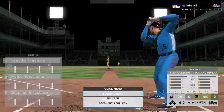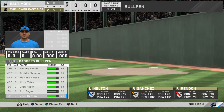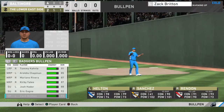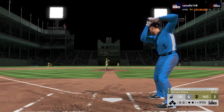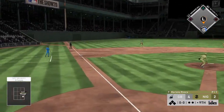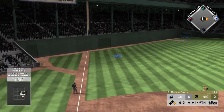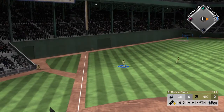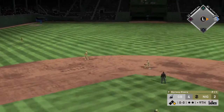New inning set to get underway. Digging in, Freddie Freeman. He scored after reaching on a single in his last time up. First offering on its way, and he goes against the shift there as this is on the ground to the left side. That's through for a base hit, his second of the ball game. The ninth inning's underway with a leadoff man aboard via the single.